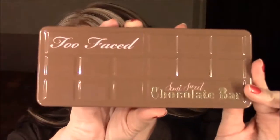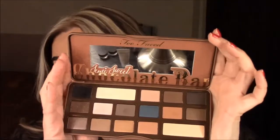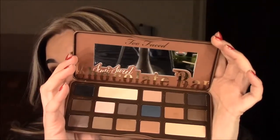The front is just cute and gorgeous. I love it. It looks like a chocolate bar. Nice tin container. The same frou-frou on the back. I'm not even going to go into that. I'm making this real quick because I'm going to run out of time on my battery. The inside has this little guy right here, which I'll show you in a second. But I want to show you the mirror, which is again full size and says chocolate bar on it.